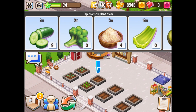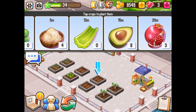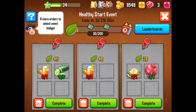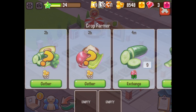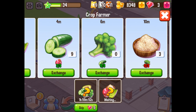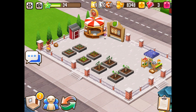Now, when it came to me growing crops, you need to balance which ones. You see here that I built up a nice stock of the avocados and the pomegranates. I found that to be a key product. I needed to keep maybe 7 or 8 of each in storage, and then I could just grow the other ones very quickly. I used 100 coins every time just to grow these first 2 items, and for me that was another way of getting one more product without worrying about trying to grow it within my grow boxes.